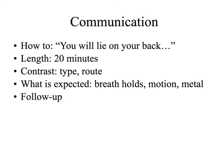Then follow-up. That's always like the first question that people ask when you're done with the exam. What did you see? When will I know the results? Go ahead and preempt it. I found if you go ahead and tell them before they even ask, they tend not to ask any more questions about it. So I'll just tell them, look, you're an ER patient. We'll know the results in 30 minutes. If you haven't heard results in 30 minutes, hit the call light and ask your nurse what's the results from the CT scan.